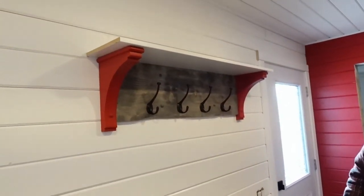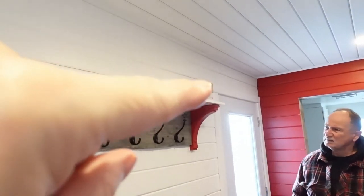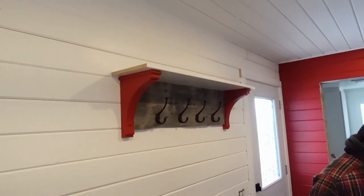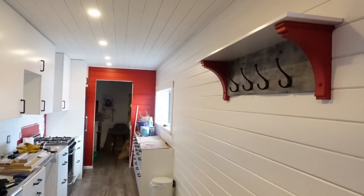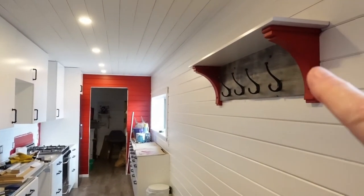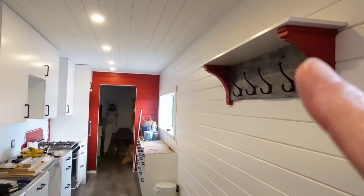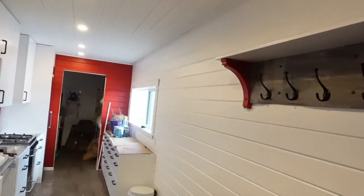Isn't that pretty? Like I said, I'll paint this rough edge when I do that piece of trim up there. And this one here, I'll put some primer on and then put some high gloss on when I do the rest of the stuff, the windowsill and everything. So another thing I like about this is the fact that I've got the red here and the red there, so it catches your eye and ties everything together. The black hooks tie together with the black handles, and the same thing from the other direction.